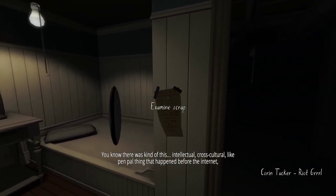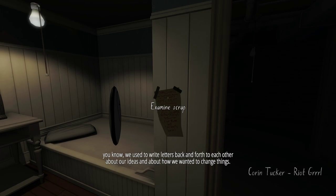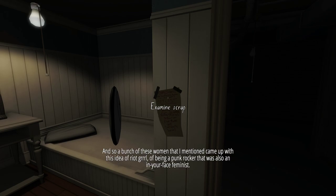You know, there was kind of this intellectual, cross-cultural pen pal thing that happened before the internet. We used to write letters back and forth to each other about our ideas and about how we wanted to change things. And so a bunch of these women that I mentioned came up with this idea of Riot Girl, of being a punk rocker that was also an in-your-face feminist.